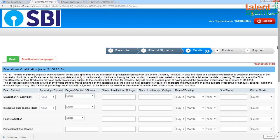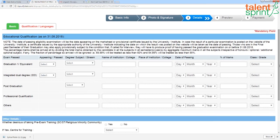We're going to move to the next stage. We're going to feed in our educational qualification details. So click whether you're still appearing. You might be a final year student, or if you've already completed your graduation, click on past. Choose the stream. Feed in the name of the institution and the college. Feed in your date of passing. Feed in your percentage marks and select the class or grade.